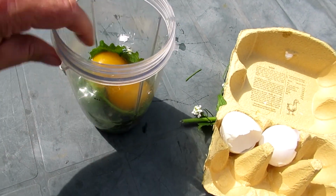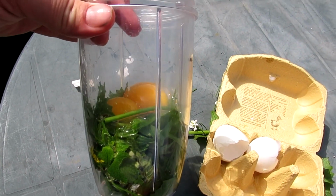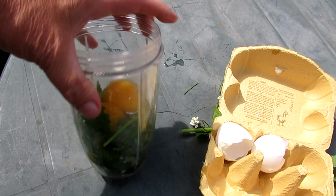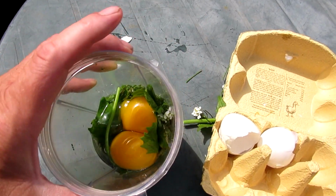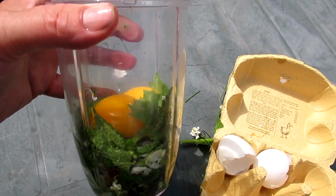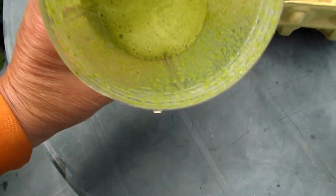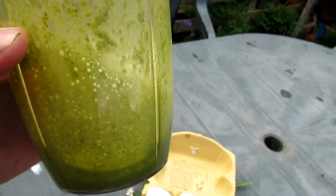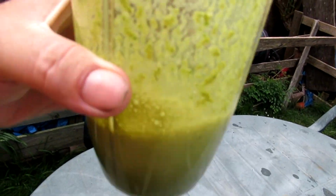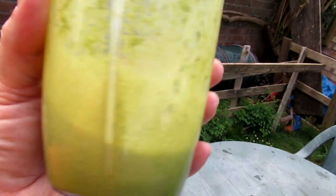Yeah, I'm allergic to chicken eggs. Well, chicken egg whites. They got some sort of proteins in there that don't agree with me. Right, so I'm going to blitz that up. And I'm going to make a lovely omelette. There it is, look. Obliterated into a smoothie. So I'm going to put that in a pan now and cook it up. Hopefully it will taste delicious.